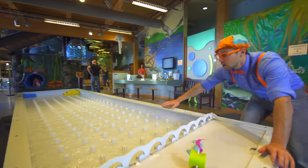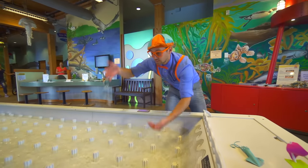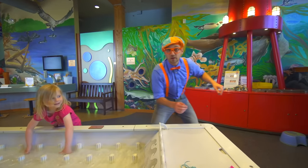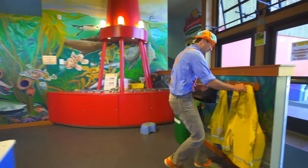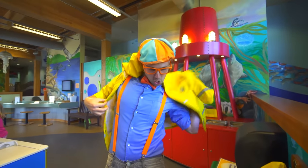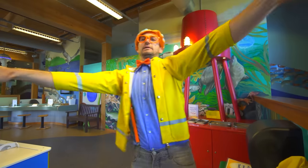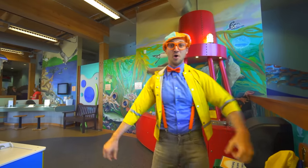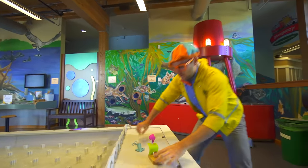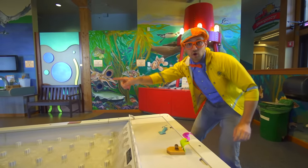Whoa, look at this. This is the water table and it's really wet. Okay, before we put the boat and the squid in the water, let's go get our water jacket on, come on. Okay, this water jacket is the color yellow. It's nice and snug. We're ready, come on. Okay, let's put the boat. Oh, wait a second. Let's go back here.